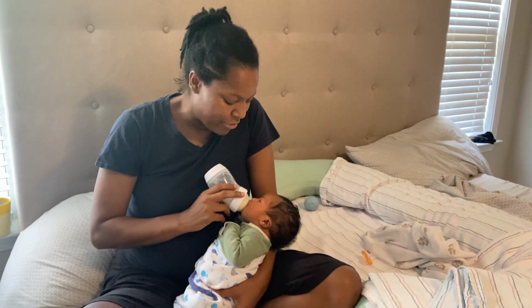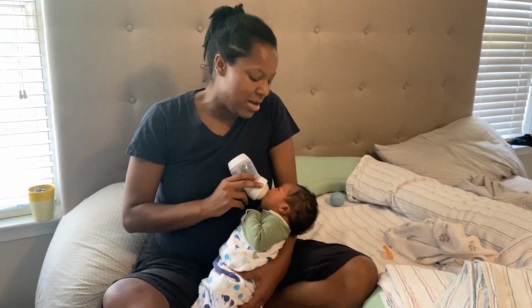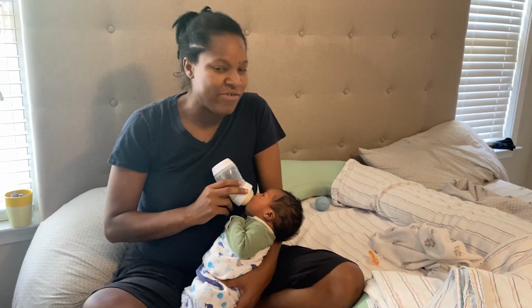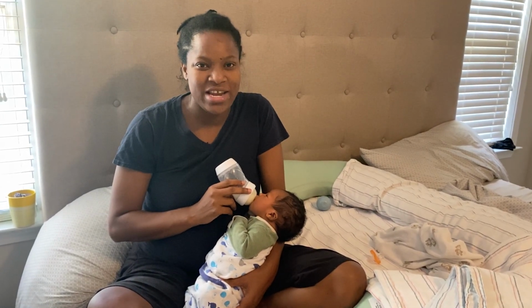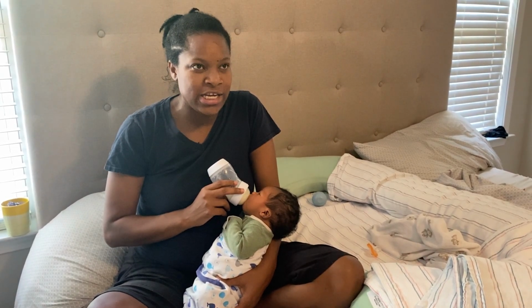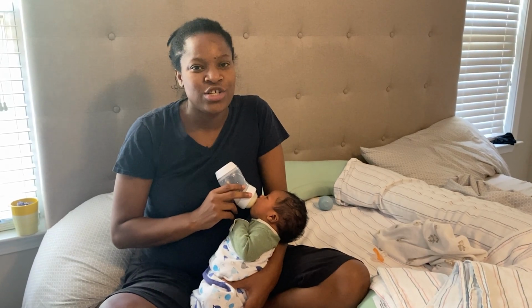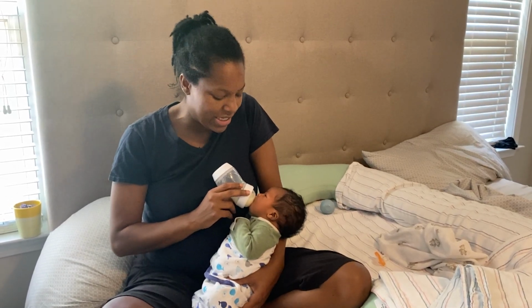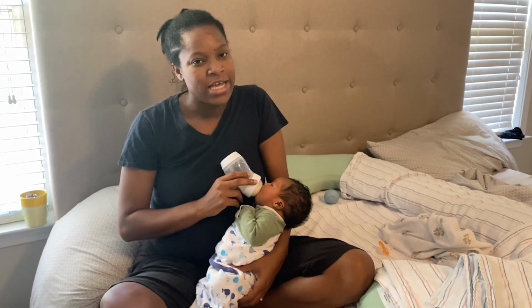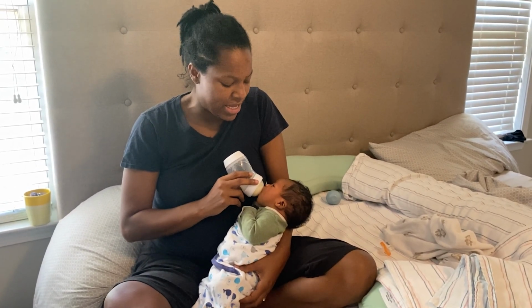He drinks from the bottle pretty well. As you can see, when I do feed him, I do have him up like I have now. I never lay him flat down and feed him. This is just the best for me. He catches fewer hiccups, as with all of my other kids too. Just feeding them slanted up like this is the best way. He doesn't have spit ups or anything like that.